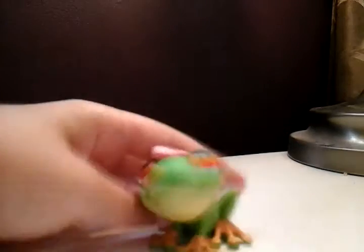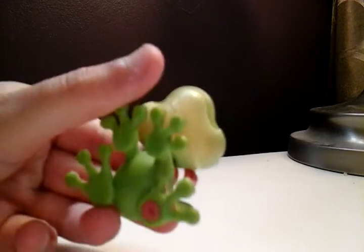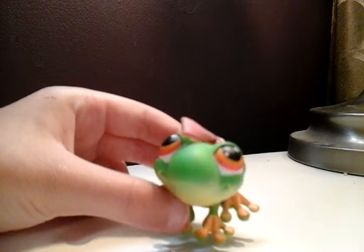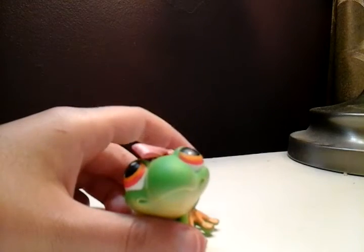Next up is this turtle. It comes with a really cute bow. It has a pink magnet and it's green and dark green. And I really like the eye colors that go with the paws. That's feet. I mean, a frog, not turtle. I think this is really cute.